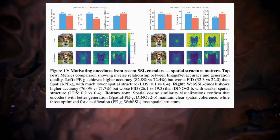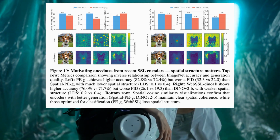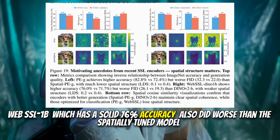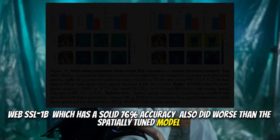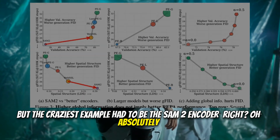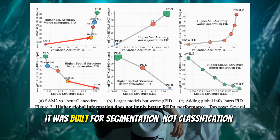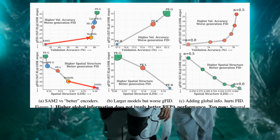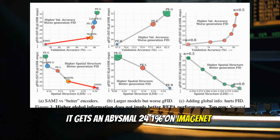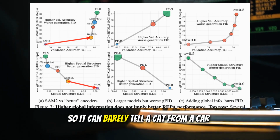And it wasn't a one-off. They saw the same pattern with other models. WebSSL1B, which has a solid 76% accuracy, also did worse than the spatially tuned model. But the craziest example had to be the SAM2 encoder, right? Oh, absolutely. The SAM2S model is tiny. It was built for segmentation, not classification. It gets an abysmal 24.1% on ImageNet. 24%. So it can barely tell a cat from a car.